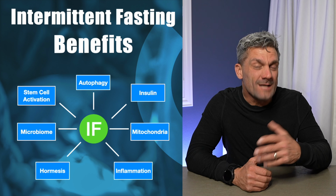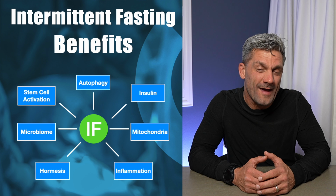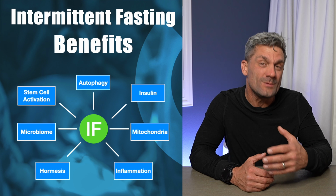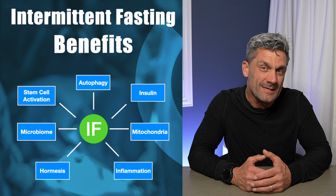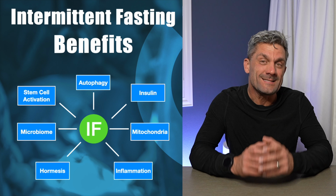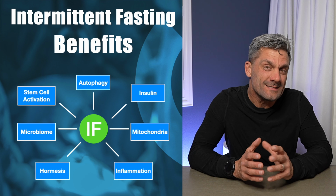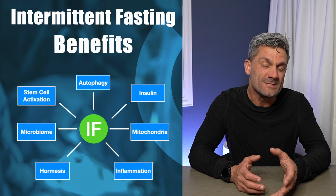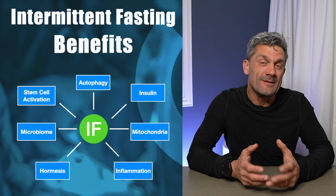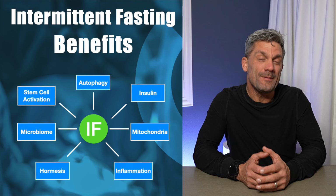So we have autophagy. We have decreased insulin-like growth factor, okay? If we have increased insulin, we can get insulin resistance, and we see that in type 2 diabetes. We have improved mitochondrial health in intermittent fasting, and I should say that this is all science-backed and evidence-guided. And again, I'll put those references in the show notes below. There is a reduction of inflammation with intermittent fasting. It is a type of hormesis.